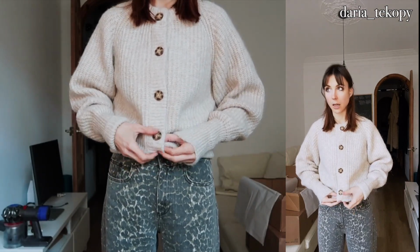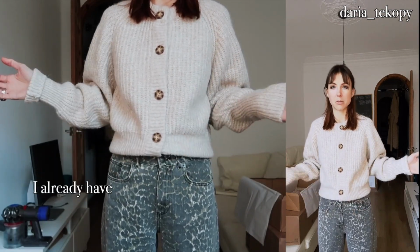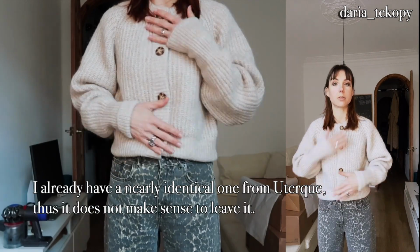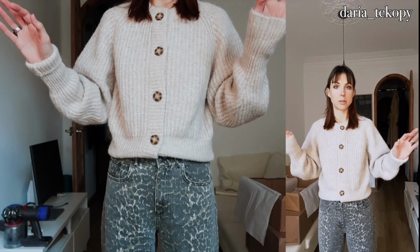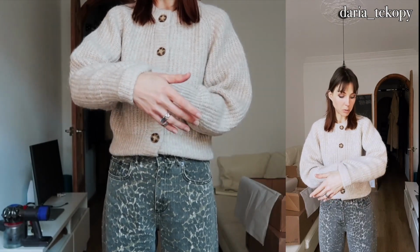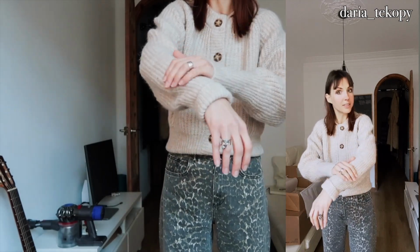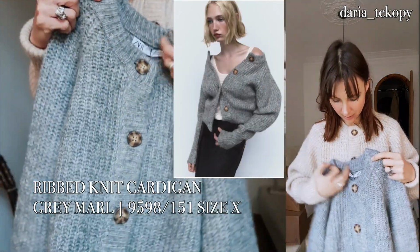The first one, I like it. It's very nice, the shade, but I already have almost the same one, so it doesn't really make sense to buy it. And this one is very interesting. It has kind of a vintage vibe and the quality of the wool is better. Actually, this one has a smaller amount of wool, but I can feel it. This is the same one, but in the other color.